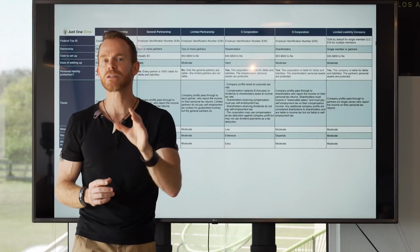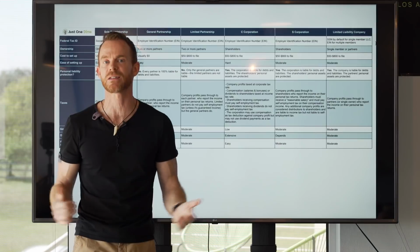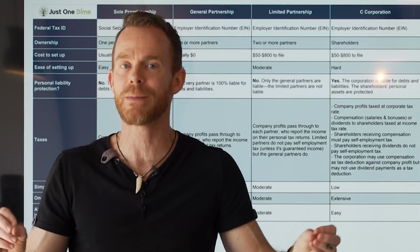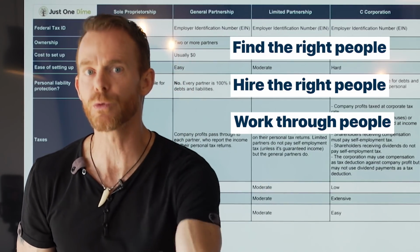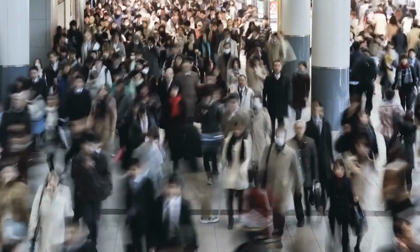I mean, you go to any smart businessman or smart businesswoman, they're usually really good at one or two things and everything else they suck at. The one good thing they know how to do though is they know how to get work done through people. They know how to find the right people, hire the right people, and work through them. In fact, a large part of your time as a growing company will be spent finding the right people because people are the most amazing thing in the world.